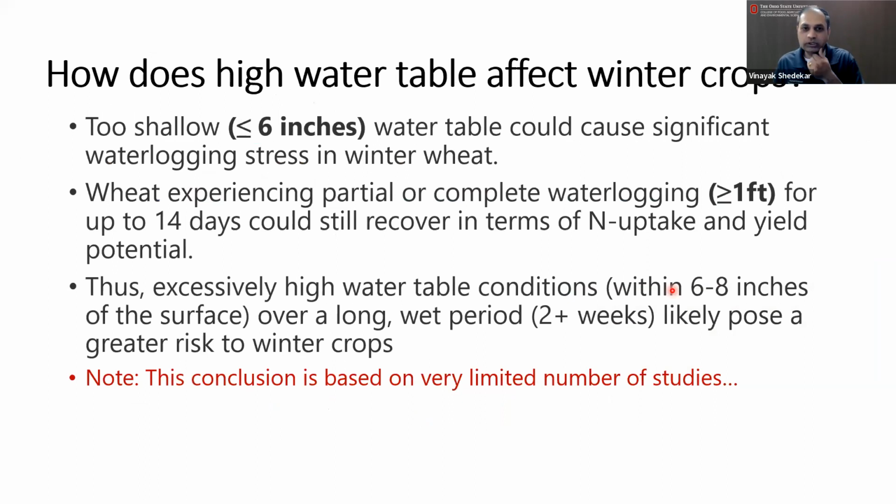Before that, I think we should look into really, is that a problem or not? And unfortunately, I haven't been able to find a lot of literature that talks about the susceptibility of cover crop species to the waterlogging stress. I could get as far as getting some numbers for wheat. If the water table is within 6 inches from the surface, then it is definitely a problem, especially for an extended period of time, but anything about a foot or lower is not a major issue for wheat. Wheat has the ability to recover, especially from a short period of waterlogging stress.